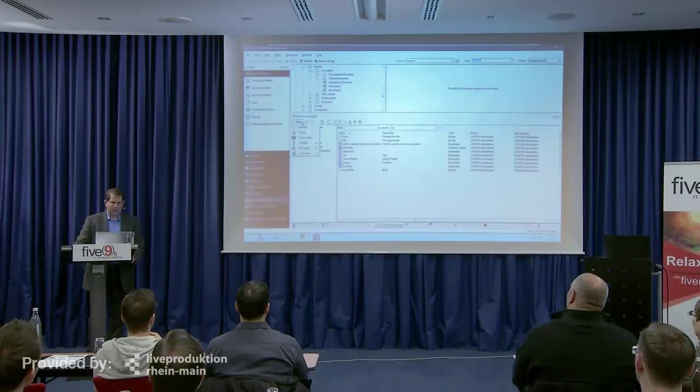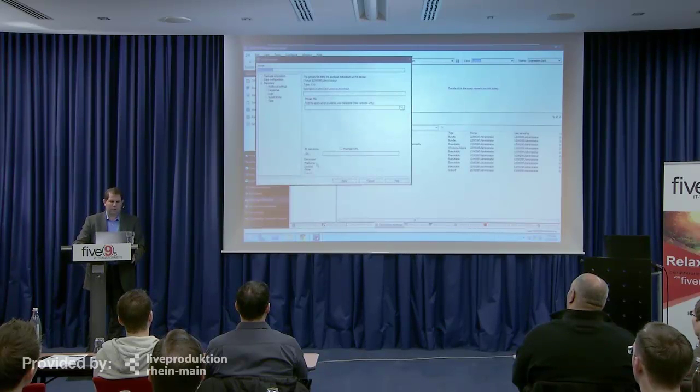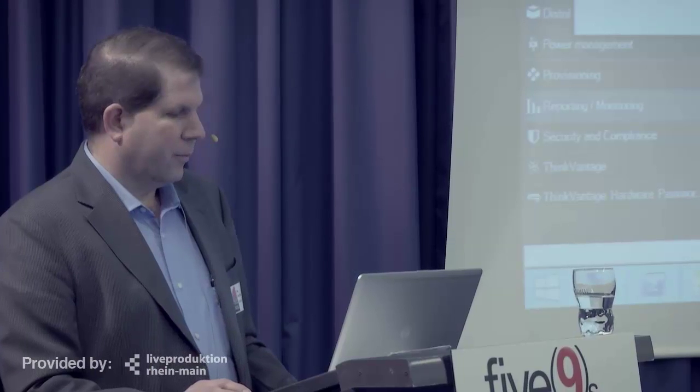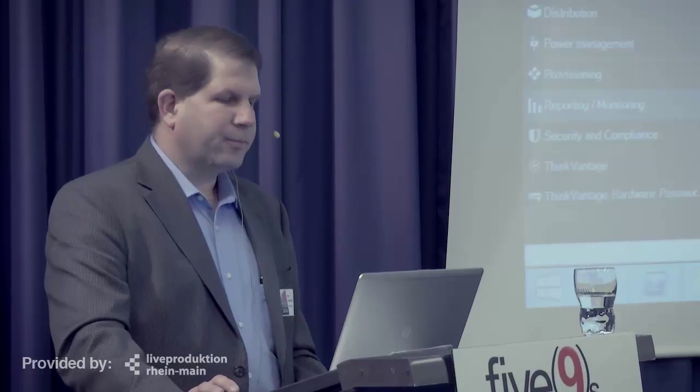We can come in here and we can create packages for mobile. Now, when you do mobile, there's a couple types of packages. There's App Store apps that you want to deploy, and there's custom applications. Both of those are supported, so you're able to deploy these. As you deploy these, there's optional and required type.